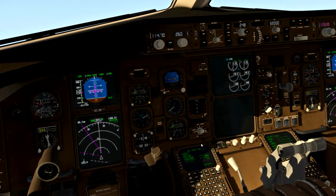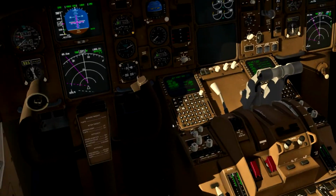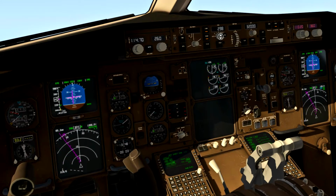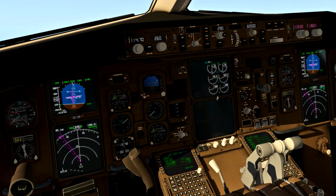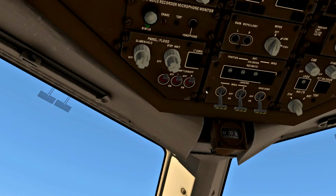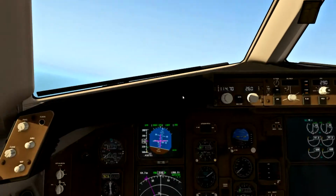Okay, gear 2 off. Auto brake has turned itself off. We'll sync the heading up to the radial that we're taking. We might as well turn all the turn-offs and landing lights off because it's daytime.